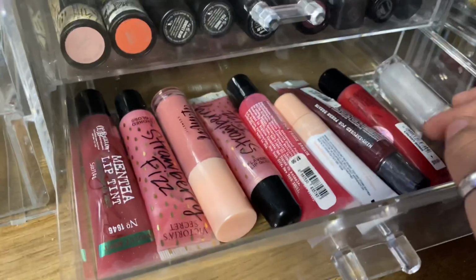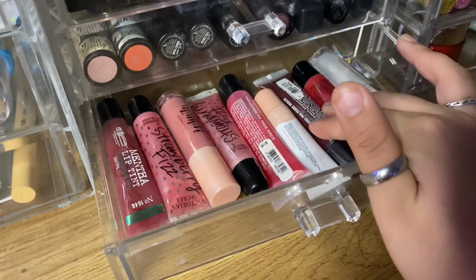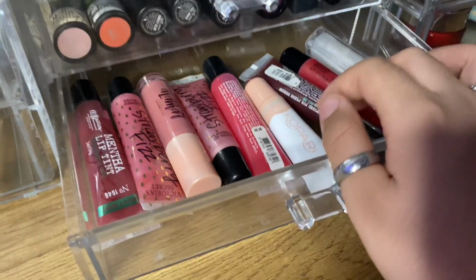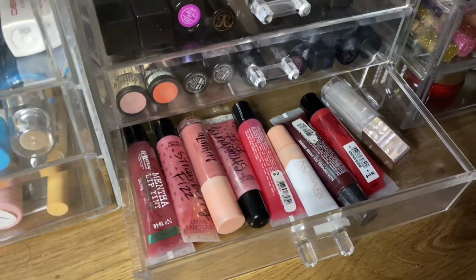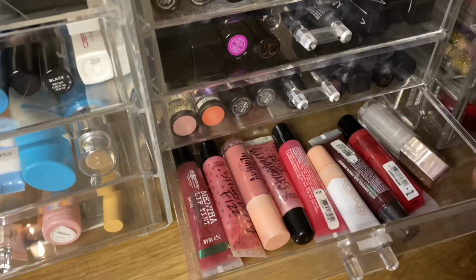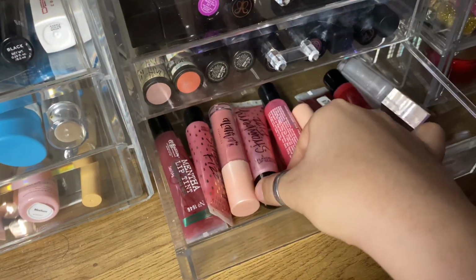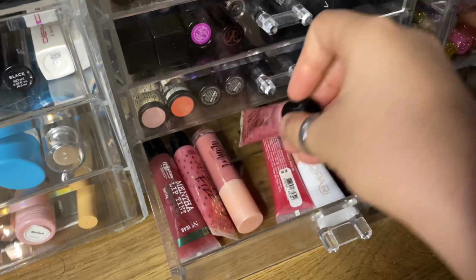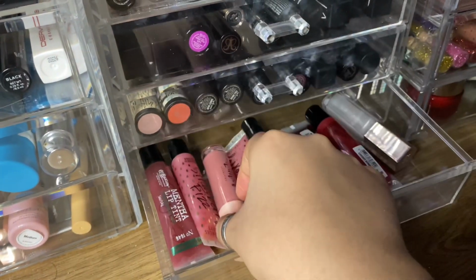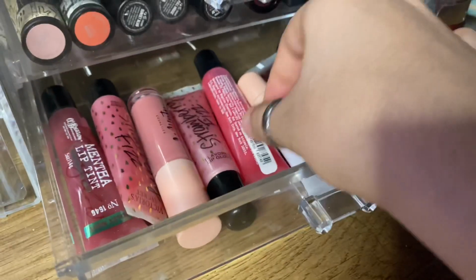Listen, this is a very short disclaimer. If you've known me for a really long time, you'd know that I used to really hate lip glosses. I never used to put on lip gloss whatsoever. I was always a matte lip, liquid lipstick kind of girl. And then all of a sudden, for some reason, I was craving lip gloss. All of a sudden, the shininess, once I started getting into it, I bought all these lip glosses.